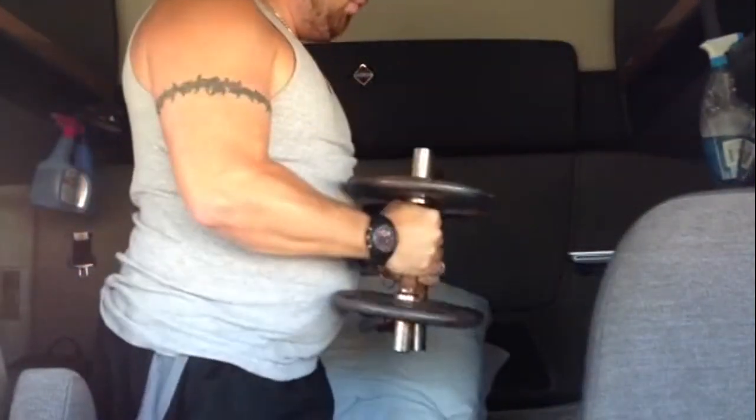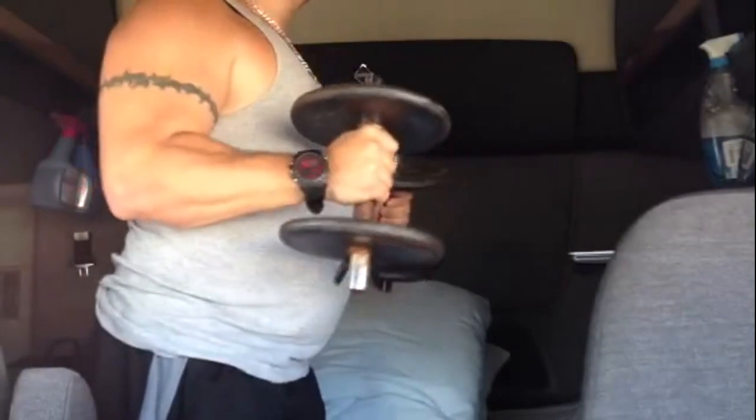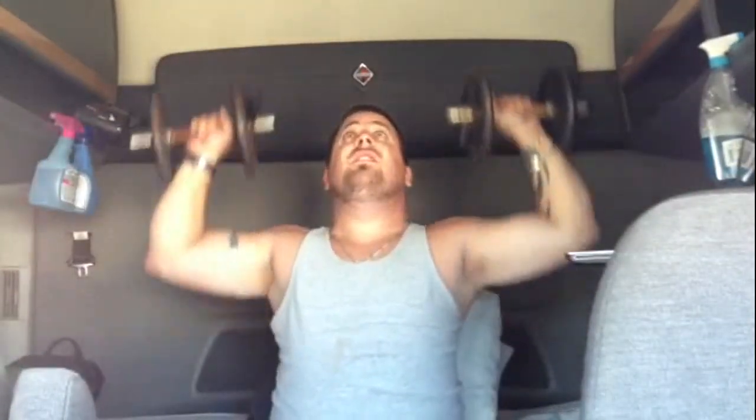Now, granted, it is what it is. And then for shoulders, you've got plenty of room. And when you want to do a military press, plenty of room to do that. So, plenty of room to make it work. Then you've got the outside of the truck too. You do your push-ups out there, running, walking, whatever you want to do.